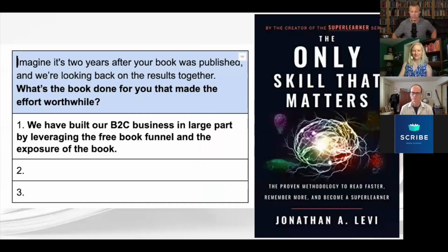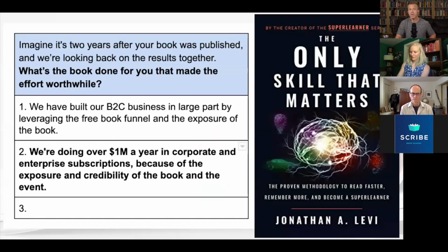So let me show you what some of our authors wrote. This is coming back to Jonathan Levy's book, The Only Skill That Matters. We have built our B2C business in large part by leveraging the free book funnel and the exposure of the book. Yeah, that makes sense. We're doing $1 million a year in corporate and enterprise subscriptions because of the exposure and credibility of the book and the event. Notice how the book is part of a system.